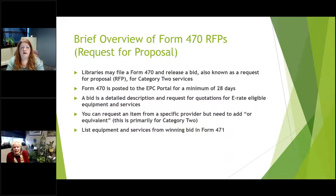Yeah. If you've ever done any sort of request for proposal for anything, you've probably had the same kind of thing that you may have instituted, but the FCC requires that your 470 is out there for 28 days minimum before you make your selection, pick who you're going to go with and what you're going to purchase. That's just the minimum amount of time they want for any vendors to be able to reach out to you, to give them a good amount of time.